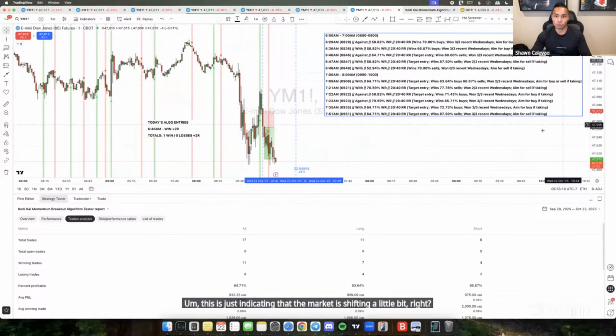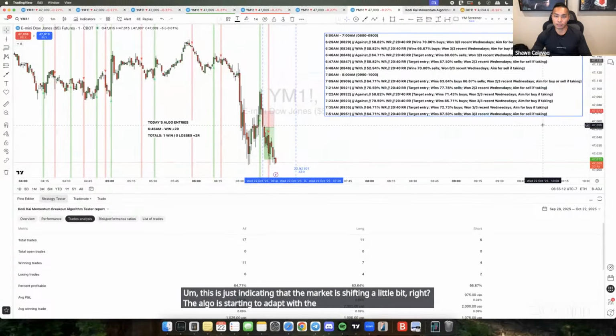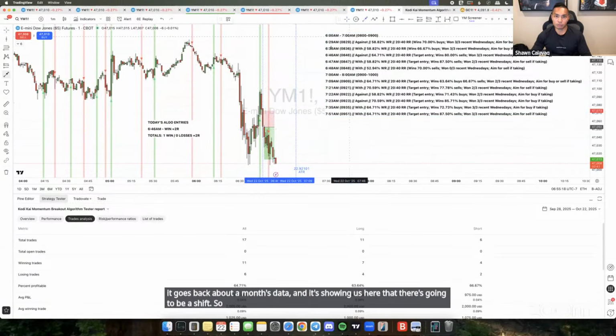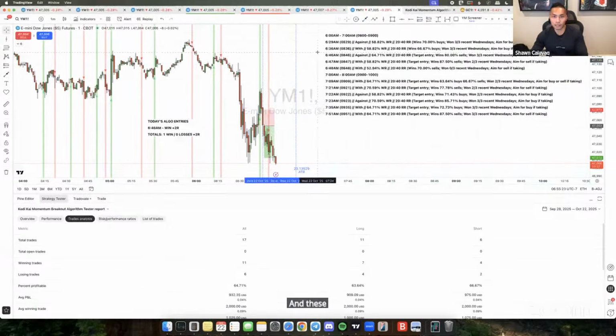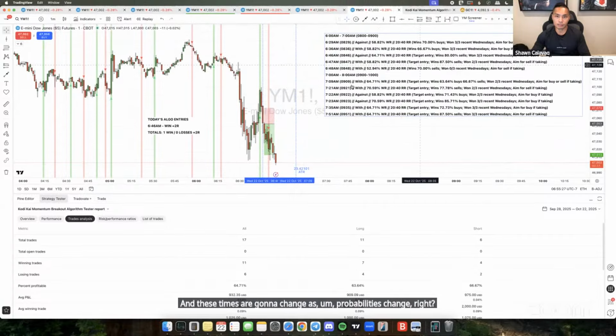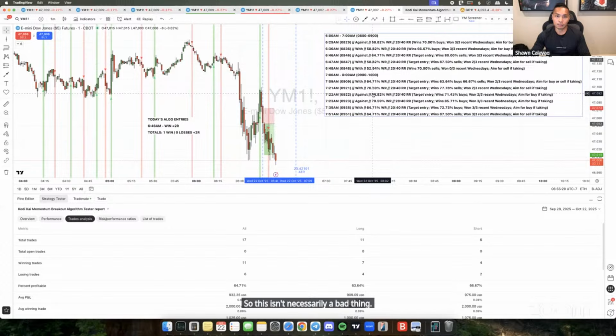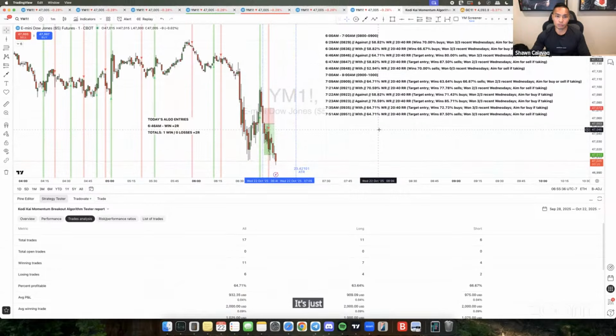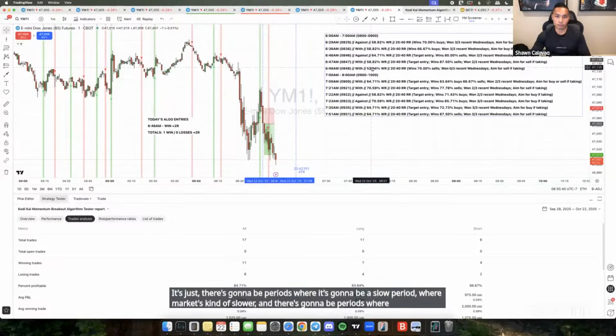The algo is starting to adapt with the new data that's coming out because it goes back about a month's data. And it's showing us here that there's going to be a shift. Basically we've been trading around similar times throughout the month, and these times are going to change as probabilities change, right? So this isn't necessarily a bad thing. It's not a bad thing that the numbers here are changing a little bit, or that we're getting fewer entries. There are going to be periods where the market's slower, and periods where the market's faster, and there's going to be more entries there.